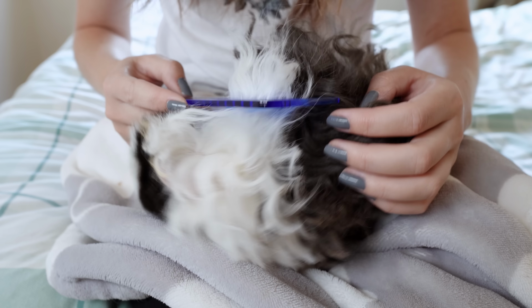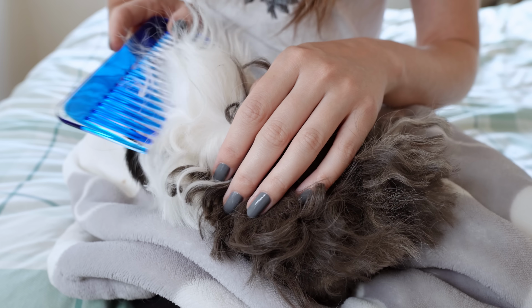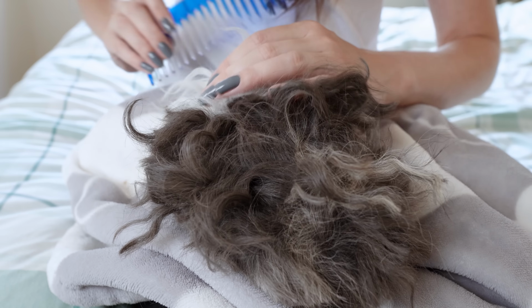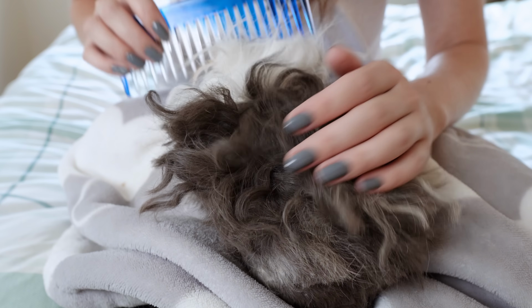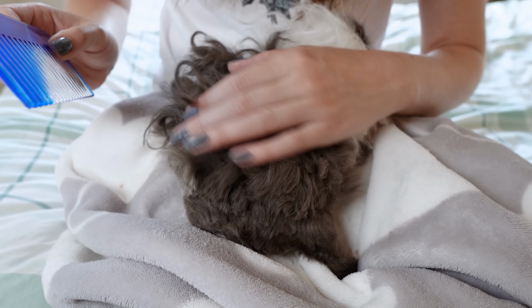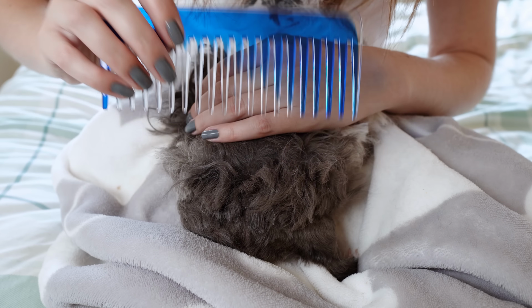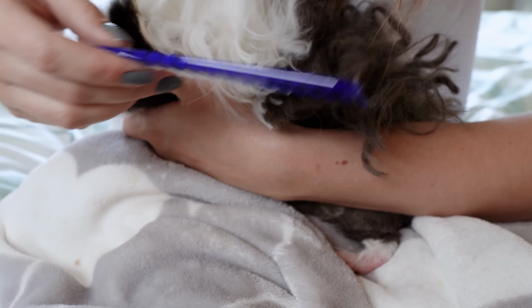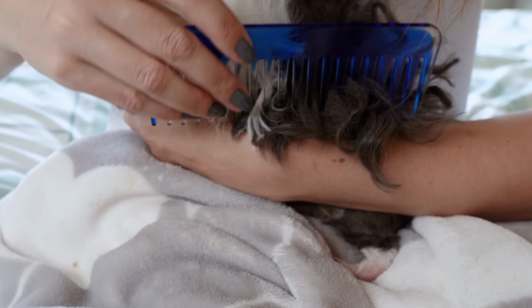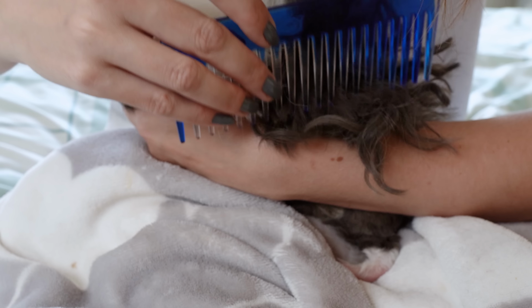As Nacho's hair is curly as well, we don't really want to go brushing it all the time, otherwise we'll brush all of those lovely curls out. So as you can see, he's still not overly happy with the comb, but I'll give it as good a go as possible. And the key thing really is, if they hate it, just try and be as gentle as possible and do all you can to prevent the hair pulling.